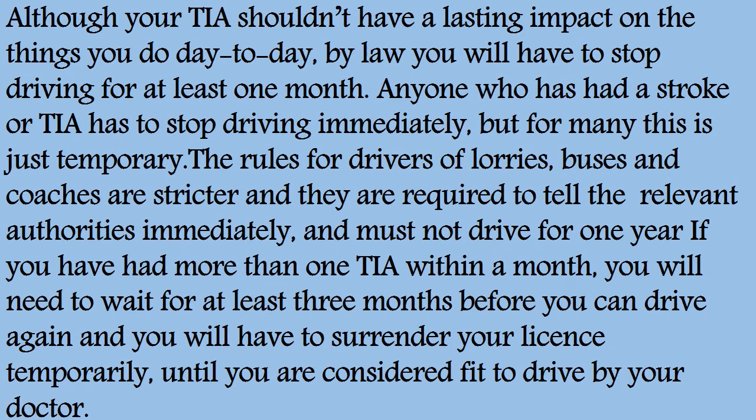Although your TIA shouldn't have a lasting impact on the things you do day to day, by law you will have to stop driving for at least 1 month. Anyone who has had a stroke or TIA has to stop driving immediately, but for many this is just temporary. The rules for drivers of lorries, buses and coaches are stricter, and they are required to tell the relevant authorities immediately, and must not drive for 1 year.